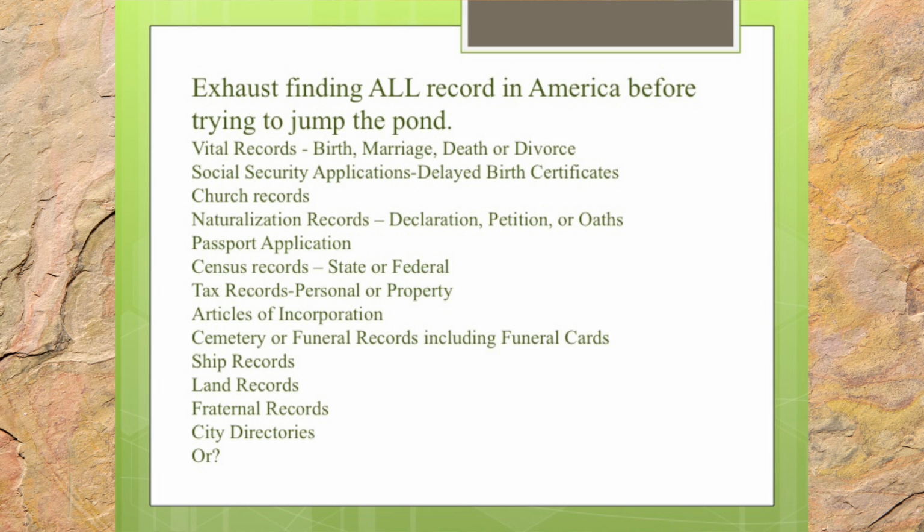Make sure that you not only do your straight line, but do all of the people that might be in the family, brothers and sisters. It will be very helpful in your research. Should I have a question?